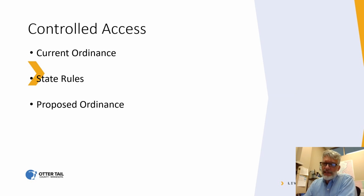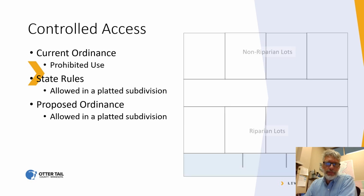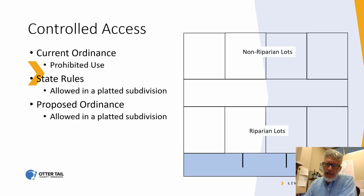First, controlled access lots. We currently prohibit a controlled access lot in Otter County and have done so since 1992. The state allows a controlled access lot as part of a platted subdivision. We are proposing to lift the prohibition and begin allowing controlled access lots as part of platted subdivisions. What is a controlled access lot?